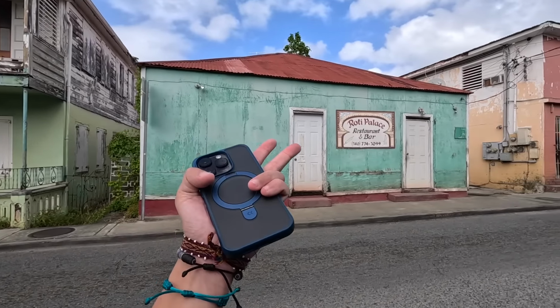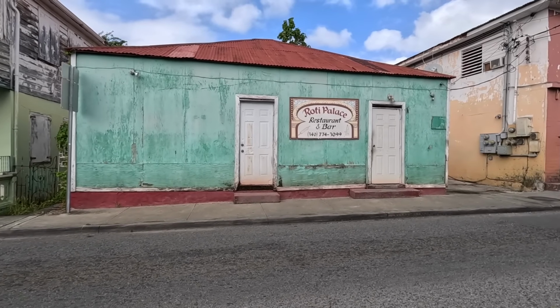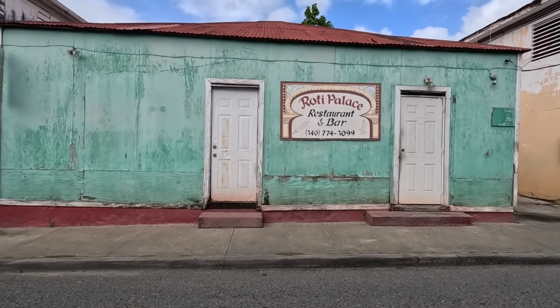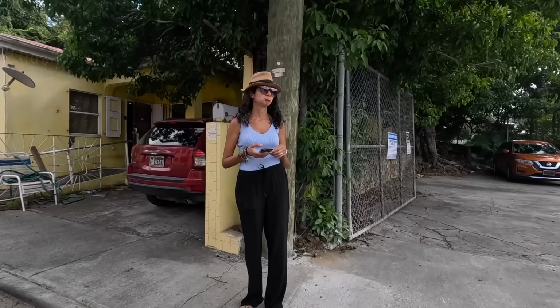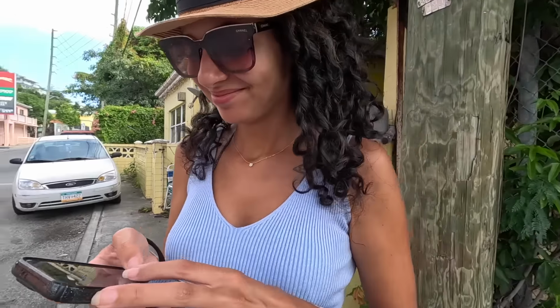So that sucks, the place is closed again. Roti Palace. I guess they've closed for good because it's peak season. What now? I don't know. I'm craving Indian food. Yeah, but I think that was the only good option. And it was very affordable too.